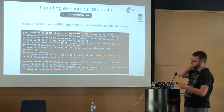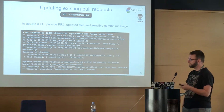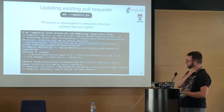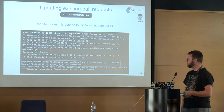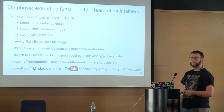Same thing for updating a pull request. You just have to give it a pull request number. And here we do force that you give it a commit message yourself rather than auto-generating something, because if you're updating an existing pull request, please tell us why or what you're changing. And then it's the same thing. It pulls down the right branch in a temporary location, puts the easyconfig file where it should be, shows you an overview of the diff, equivalent to git diff --stat, and then it pushes the updated branch back to GitHub, which updates the pull request. So not this, but a single command again.